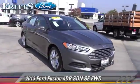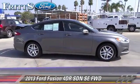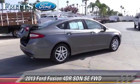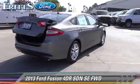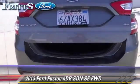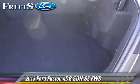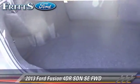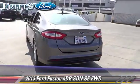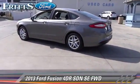The 2013 Ford Fusion SE. With an automatic transmission, this front-wheel drive sedan, with fewer than 30,000 miles on the odometer, is well equipped. This Ford features a CD player, alloy wheels, and tilt wheel. Safety features include traction control and ABS. Comfort and convenience features include cruise control, power door locks, and Bluetooth wireless.